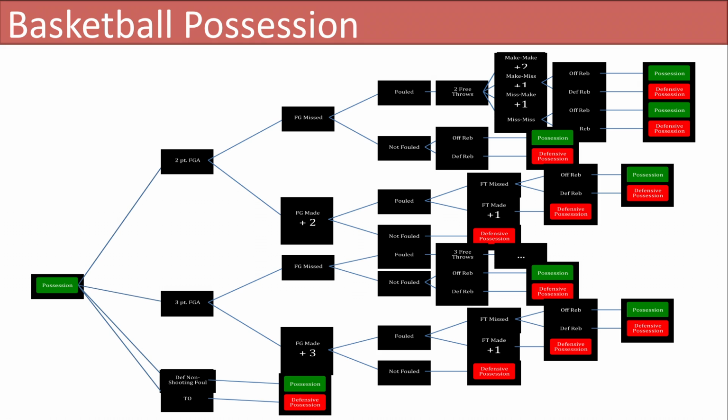Okay, so how do I do that? I'm not going to go into too much detail of the model here, but the basic idea is that I'm modeling a basketball game as a series of possessions, where each possession is a sequence of events that have the potential to generate points or value to the offensive team. This is just a very simplified version of that model right here.